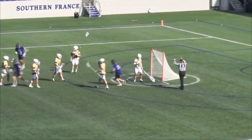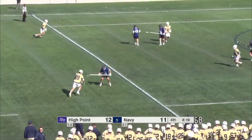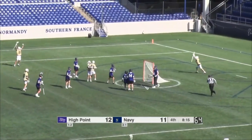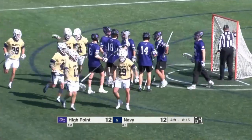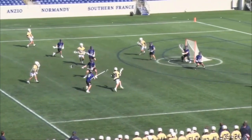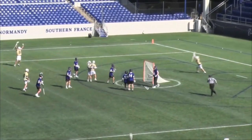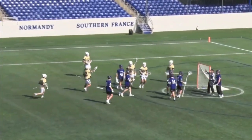And again, I love the attitude for the bench by High Point. Things get a little tighter, and every possession starts to matter a little bit more. Here's Skalniak getting free. Skalniak ties it at 12. Patrick Skalniak, you're worried about how the game's going. To stay cool, calm, collected, drive to the cage and put the ball into the back of the net is a nice play there by number 29, and this game is now tied at 12.